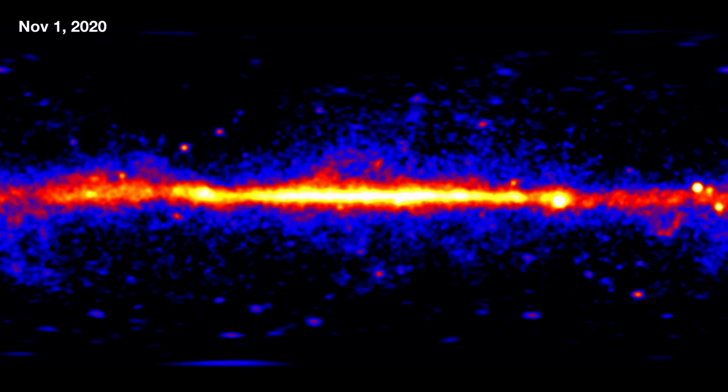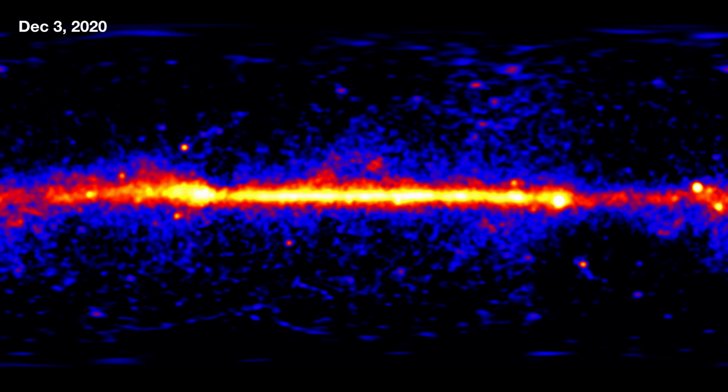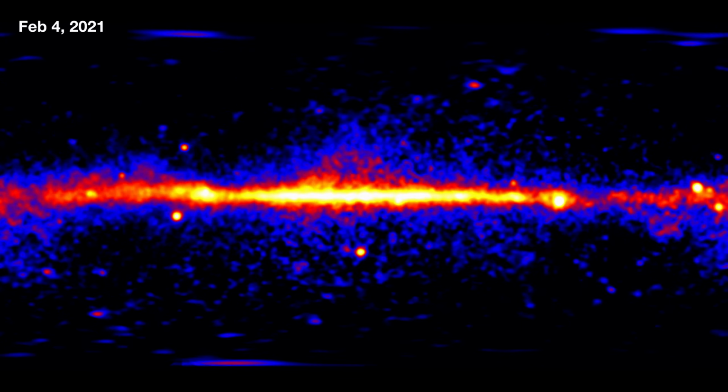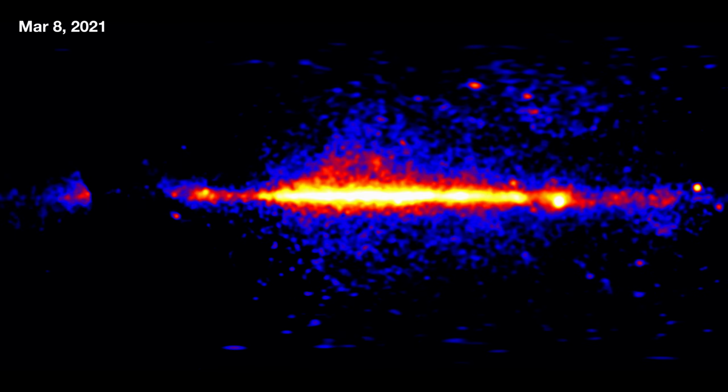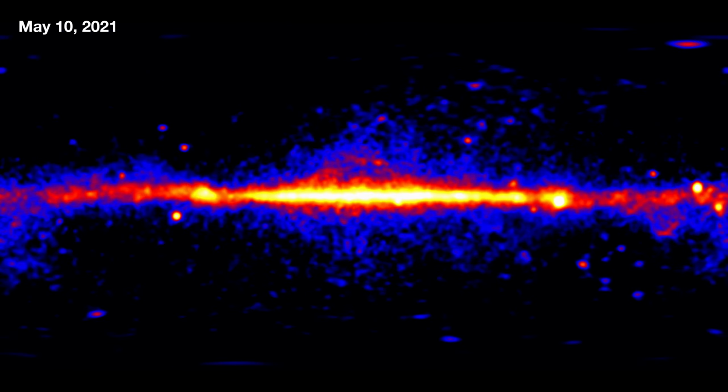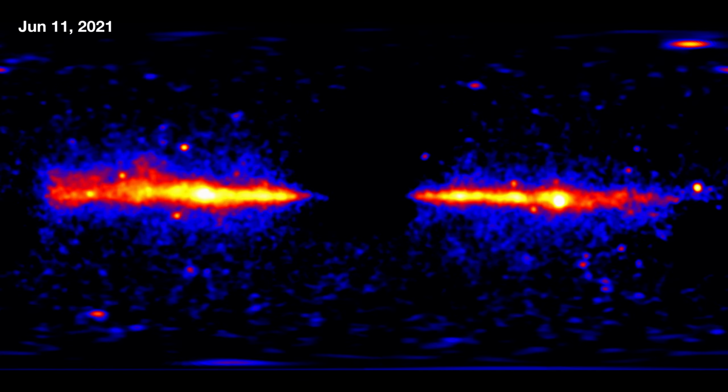In our 14-year map, there's over 7,000 total sources. Almost 4,000 of those are these active galaxies, these blazars. There's several hundred pulsars, and in total, something like 2,000 of these sources are variable.